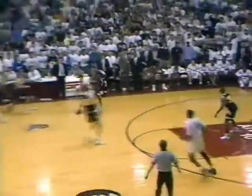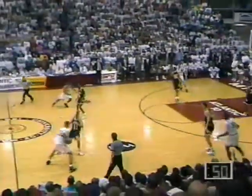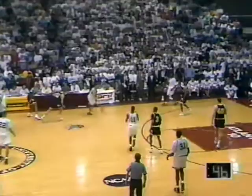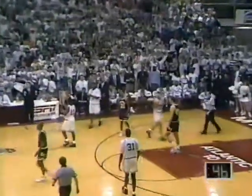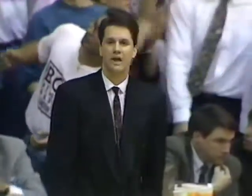They move it quickly up to McCoy. It was a two-on-one, but time more important now, and UMass runs the clock. Well, that should do it. It's tough for West Virginia to make up this much in the time that they've got left. And the crowd is starting to celebrate a little bit, but John Calipari is making sure that his players are focusing on what they have left to do. He doesn't want any celebration on the court yet.